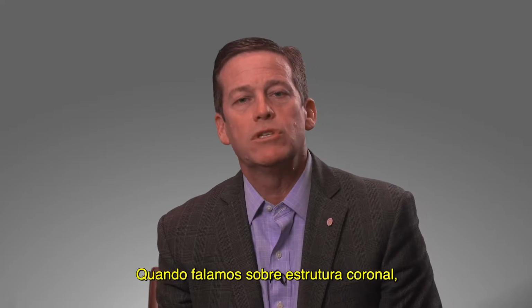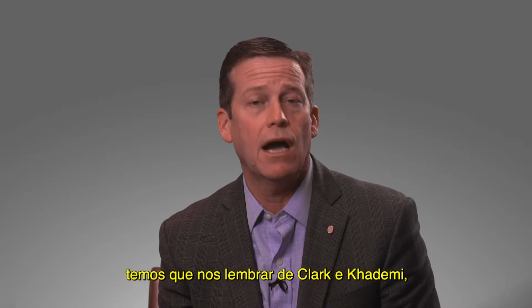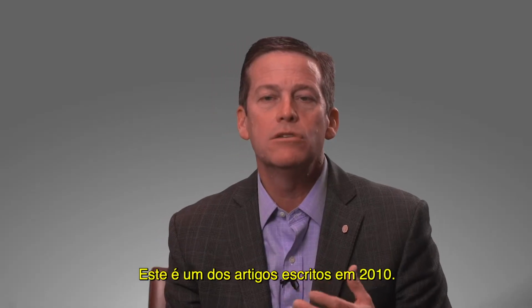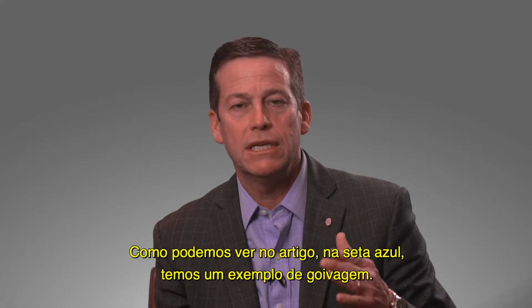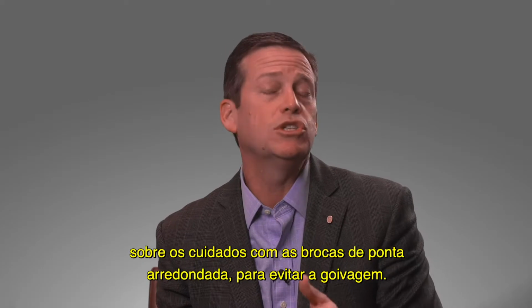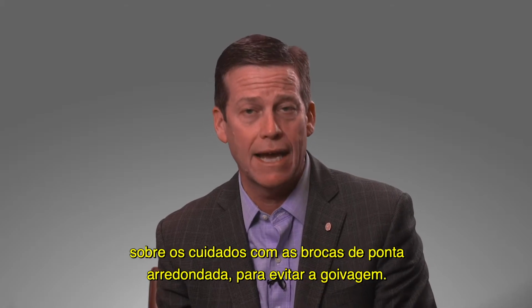When we go to the next thing, we start talking about tooth structure coronally, we have to start thinking about Clark and Khademi, for example, where they started to shift the overall focus to the cervical area of the tooth and create awareness for an endo-restorative interface. This is one of the papers they wrote in 2010. When we think about that paper, as you can see here with the blue arrow, you have a gouging. That gouging is consistent with one of Khademi's statements, which says we should not refine our preparations, our endodontic access, with round burrs because they are prone to gouging.